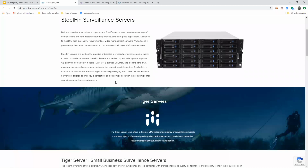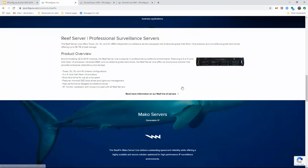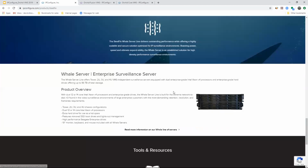Our servers, just on a quick overview, go anywhere from small economical servers that deal with 6, 12, 18, up to about 80 IP cameras on a server, for those cost-effective entry-level solutions, or getting up into larger enterprise deployments, going into servers that will do hundreds and hundreds of cameras with hundreds of terabytes of storage.